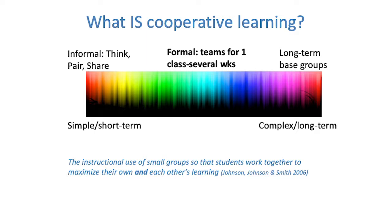And then on the right-hand side, you might think about more long-term base groups. There are some programs where you come in freshman year and you're placed in a base group that goes for a whole 2 years. They work through an entire cohort of classes together and really rely on each other for their learning and their success. That's more along the right side of that spectrum.